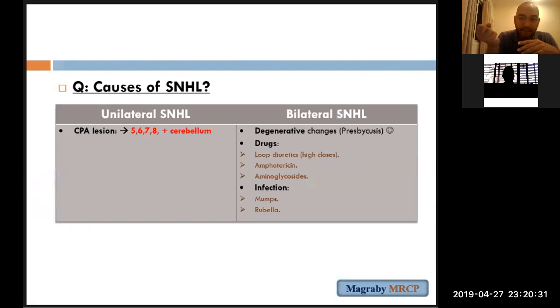So be careful while giving Lasix, because with high doses or shots of Lasix the patient will suffer tinnitus, and this is due to sensorineural hearing loss. Definitely it will be drug related, and after stopping the drug it might return to normal again. Or maybe infection, especially mumps or rubella.